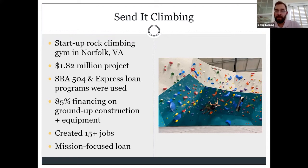This was a really good fit for a 504 loan because it involved ground up construction and equipment to piece the gym together. And being a brand new business, a startup, would have been a little bit too much exposure and too much risk for VCC to do on their own as an 80% financed project or something like that. It would have been a little bit too risky.